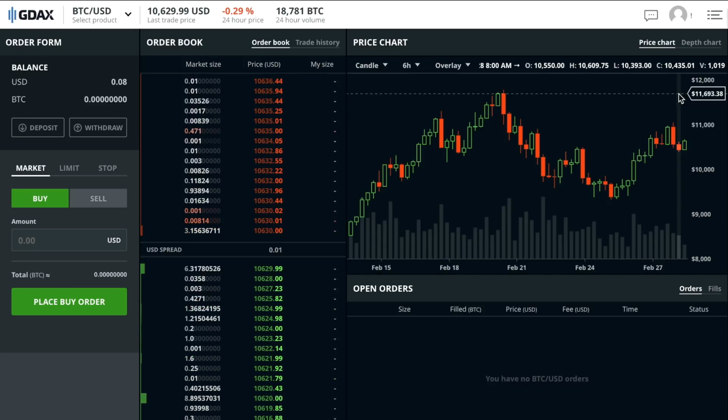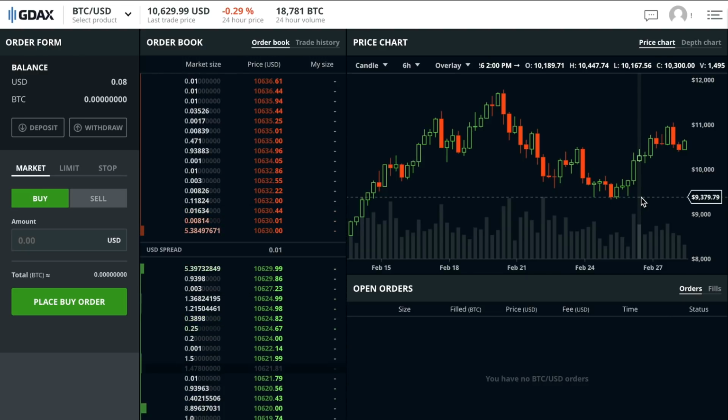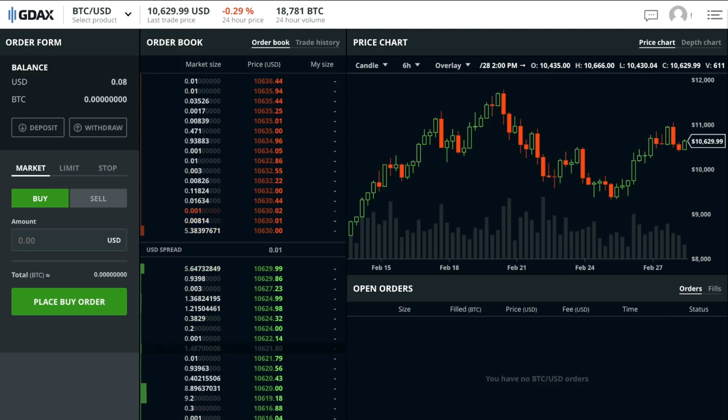That's the next resistance to then go on to 12K and maybe moon. I don't know. But for right now, the resistance that we are looking for is 11.7 and the support we are not wanting it to fall through is 9.3K. With that, let's take a look at QLINK on coinmarketcap.com.